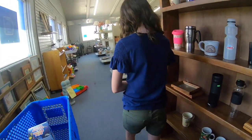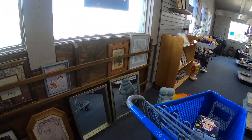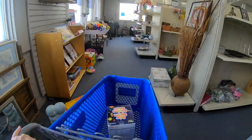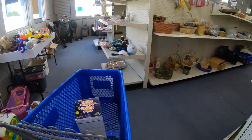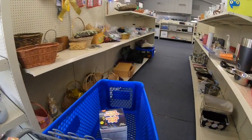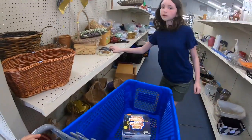So I'd be interested to know if any of you guys have ever been to this Goodwill location. It is in Panama City Beach, Florida. And it was the only one around as far as I could tell. It's a really big store, too.